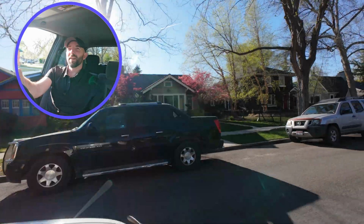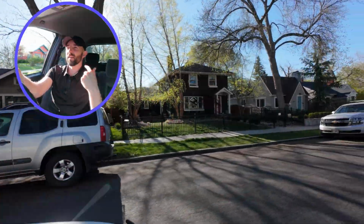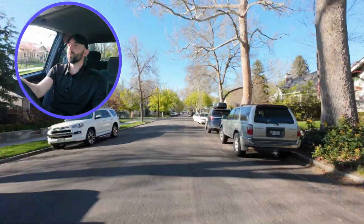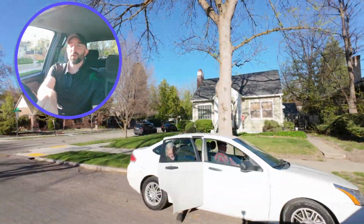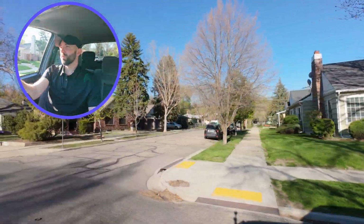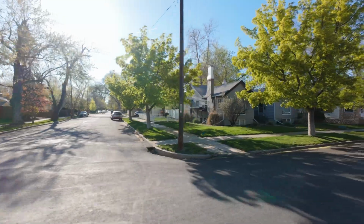And what you're noticing now too is how quickly we got out of the city, right? We were just at the Capitol building and within minutes, we're in this very nice, very well kept neighborhood with beautiful, charming homes.